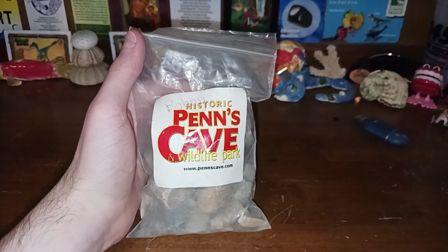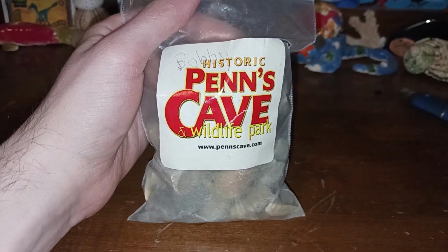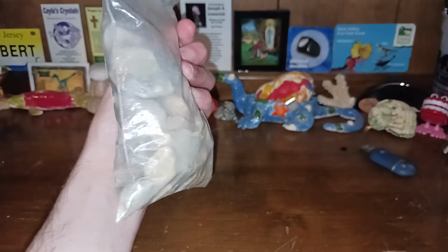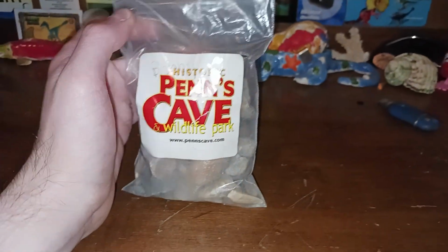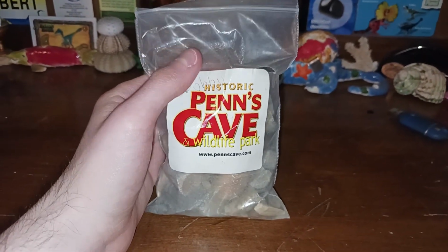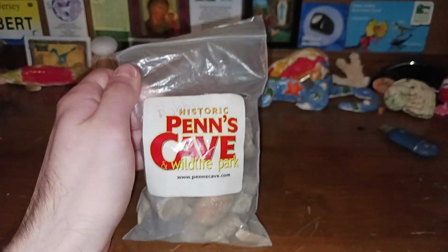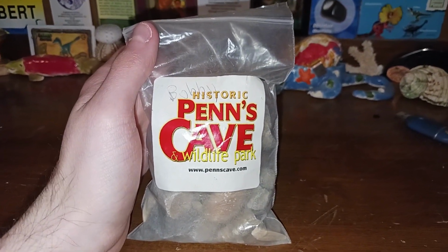My next trilobite fossils are in this bag of panned fossils from the Penn's Cave and Wildlife Park gift shop. Basically, they had these large bags of sand in the gift shop that either contained fossils, minerals, or arrowheads. So when you bought the bags, you had to go and do a little panning in the water. They had a little panning station, and then whatever came out of the sand, you kept. And I got this whole bulk of fossils. One of the fossil types in the bag is trilobites. So without further ado, let's look inside the bag.